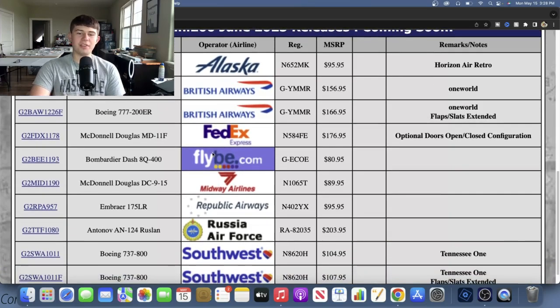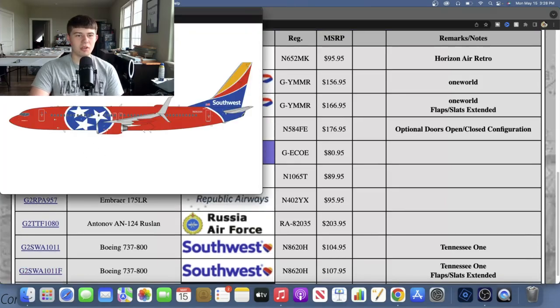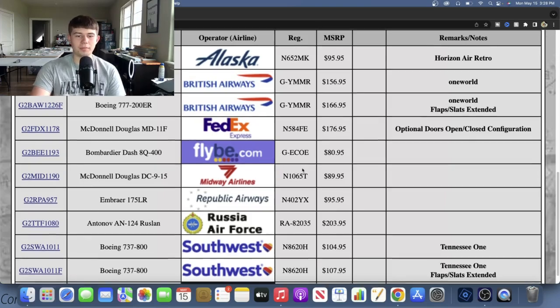In another Southwest, and this is going to be a flaps down. Sorry, I was not expecting flaps down here to come up to 1-200. So certainly another really cool one as well. Just like the British Airways, if you're looking to display your aircraft in that configuration, that's a really good opportunity for you. But nevertheless, certainly glad to see that, and that'll be a really good aircraft right there as well.